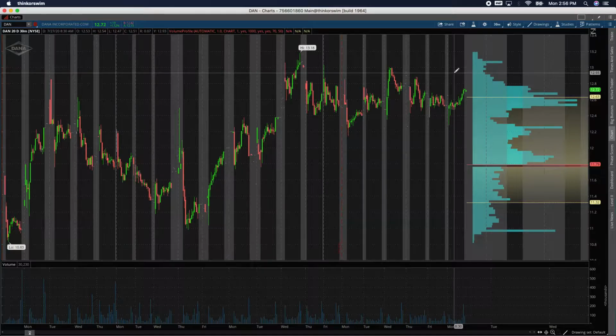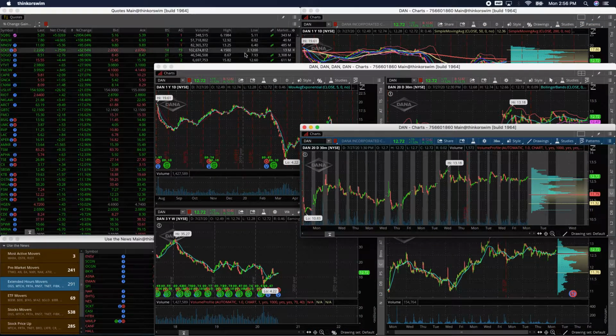I'm going to try to take a look at the first 30-minute candle, see if it's good volume, and if we could punch through on that one. And I think we're off to the races, challenging that $13.18 barrier from about a week to 10 days ago.